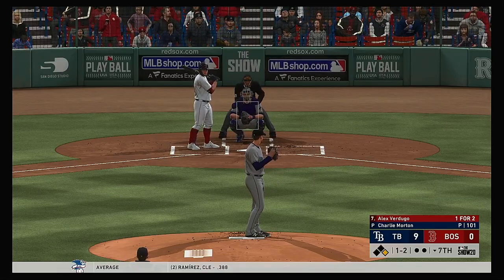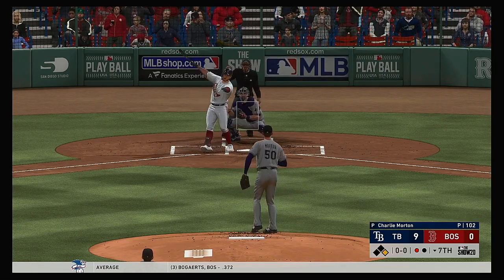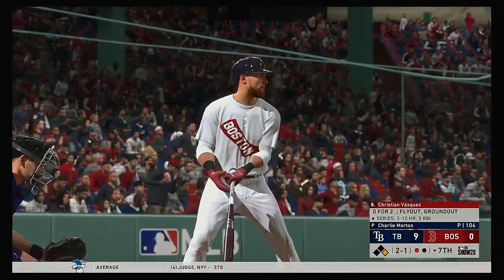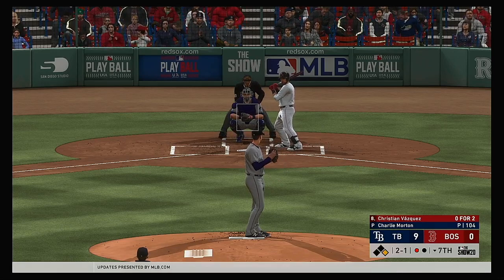The right fielder, number 99, Alex. To the plate now, Alex Verdugo. Got him swinging on the split-fingered pitch, and that's out number 1. Now batting, coming to the plate, Christian Vasquez. He flew out in his last at-bat.